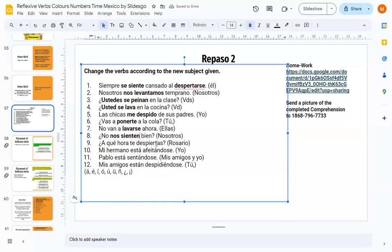¿A qué hora te despiertas? All right. Rosario, we're dealing with Rosario. She would be ella. ¿A qué hora? So ella gets se despierta. And we can put in her name in the sentence, right? Rosario. Right?